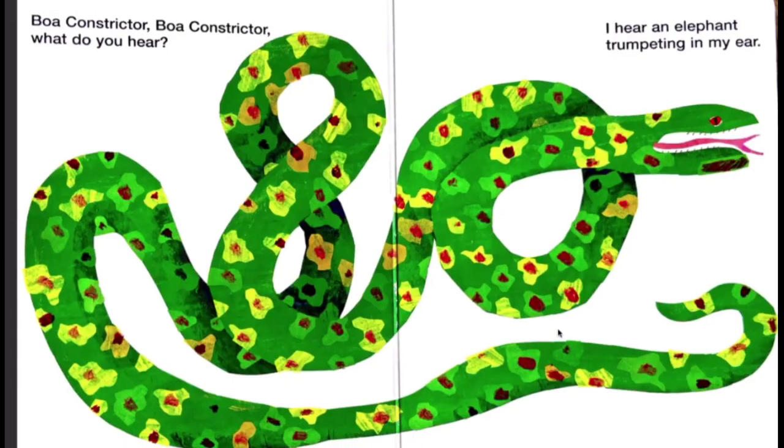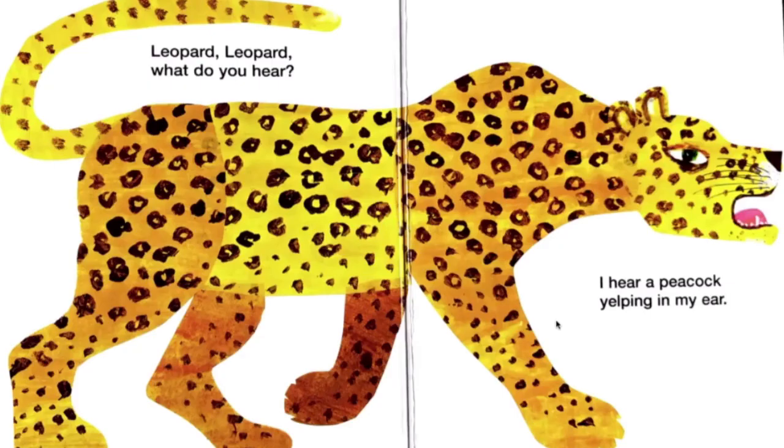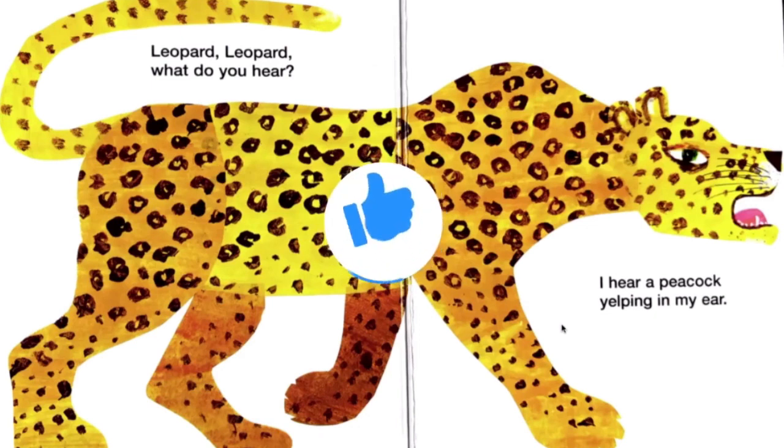Boa constrictor, what do you hear? I hear an elephant trumpeting in my ear. An elephant? Elephant, elephant, what do you hear? I hear a leopard snarling in my ear. Uh-oh, a leopard. You better run, elephant. Leopard, leopard, what do you hear? I hear a peacock yelping in my ear.